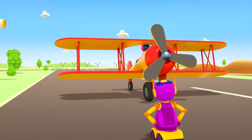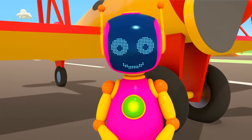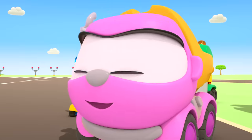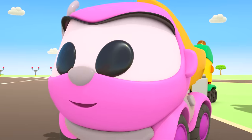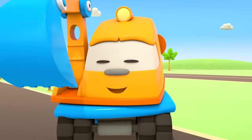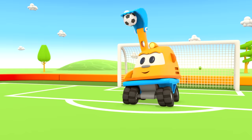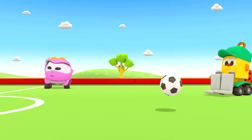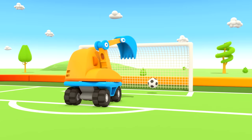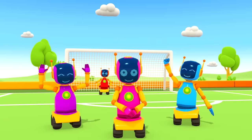Another plane has landed. And inside is a pink robot. Hello! Do you like to play soccer? Well, let's go and play. That's great! The four robots can play against the four cars. Now they'll have even more fun. Scoop, was that a goal?